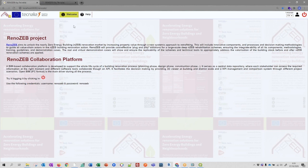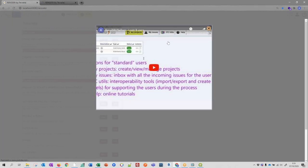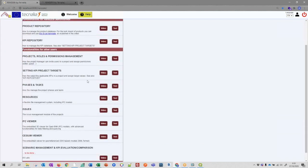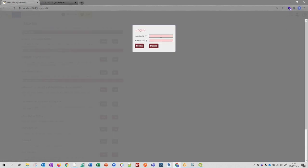As you can see here, we have some introduction, and in the help section there are also some videos you can watch for different aspects: how to log in, the different user types, how to manage the KPI repository, etc. With time, you can go and see it. And you can log in with different usernames. So, going back to the presentation.